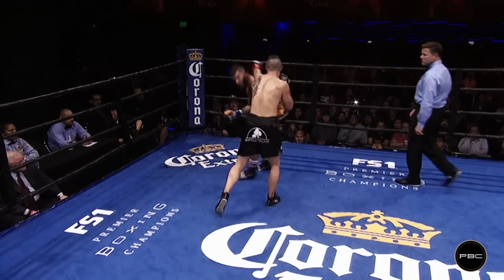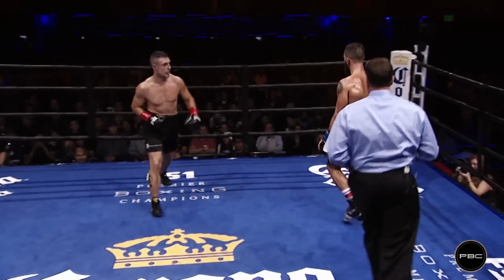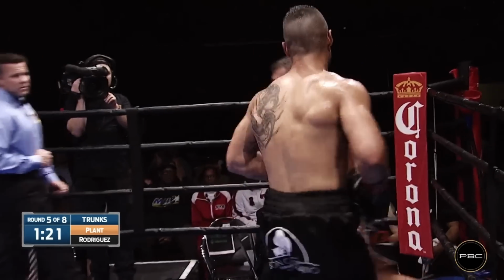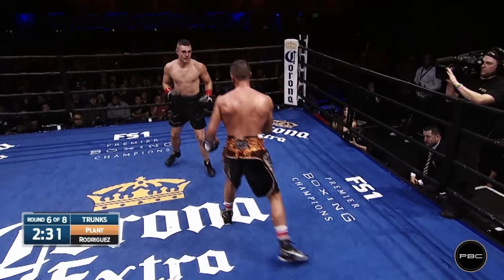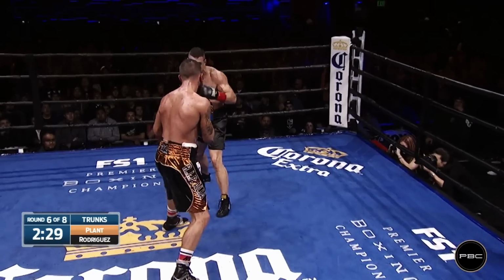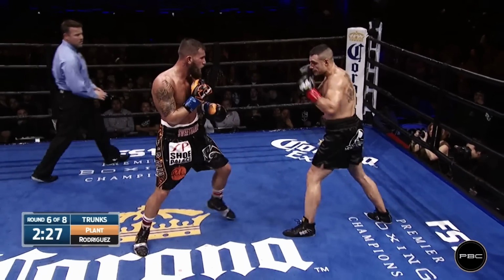Swinging wildly and struggling to land on his elusive foe, rugged Rodriguez was eventually stopped on his feet in the sixth following a devastating left to the jaw, scrambling the Spaniard's senses, prompting referee Thomas Taylor to rush in and bring an end to the beating.